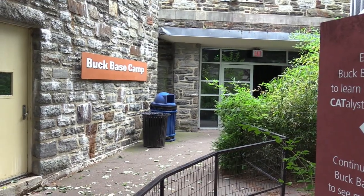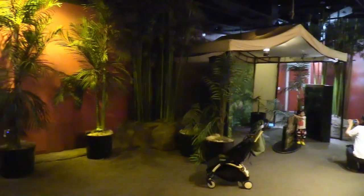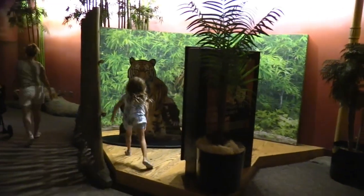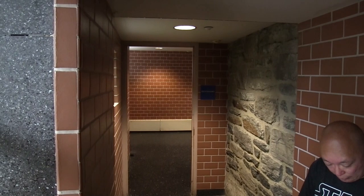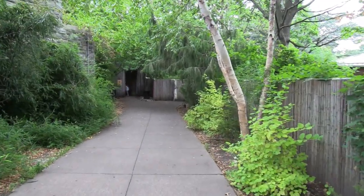All right, so we go through Base Camp. In Base Camp there are just a couple of places where you can get your photo taken with the animals. Our restroom location is right inside the building at the exit area. All right, so we continue along the pathway.